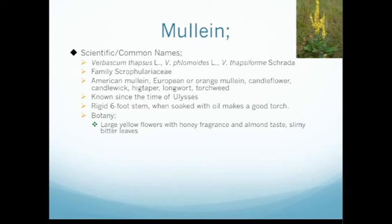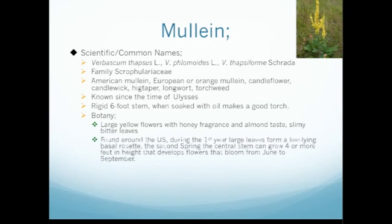The botany: large yellow flowers with a honey fragrance and almond taste, but slimy, bitter leaves. It's been found around the United States. During the first year, large leaves will form a low-lying basal rosette. The second spring, the central stem can grow 4 feet or more in height and then develop flowers that bloom from June to September. History: it's got a long history of use involving ingestion, topical application, and smoking.